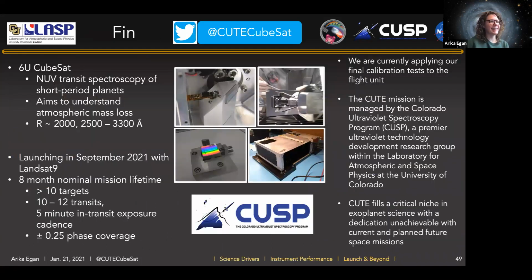Okay, so this is the last slide. To recap everything that I've said so far, CUTE is a 6U NUV spectrograph that will assess the upper atmospheric properties of short period exoplanets. The mission will obtain several transits of more than 10 exoplanetary systems, which will vastly increase the number of systems observed in the near ultraviolet bandpass. Its estimated resolving power of 2000 will allow us to readily isolate the spectral features of key atmospheric tracers like iron and magnesium.